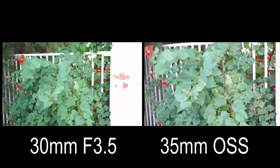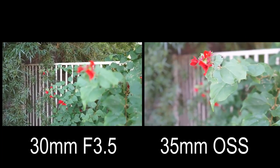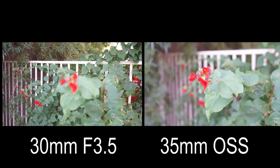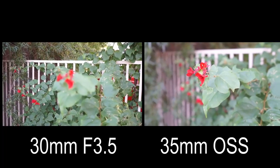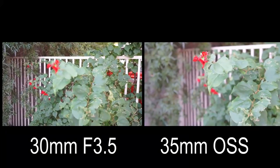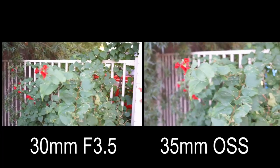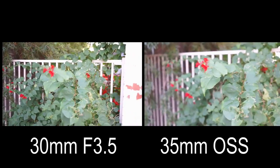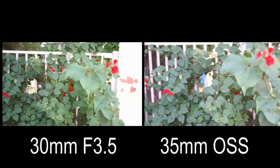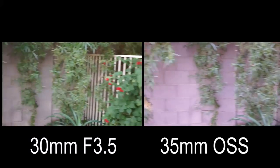Okay, so let's just walk around here, and what I'll do is I'll turn these a little bit, seem to focus in. Okay, there we go. Alright, image stabilization. Let's walk around this and look at it. Okay.